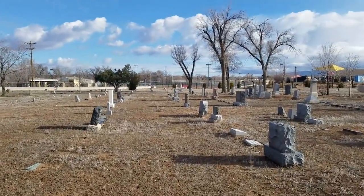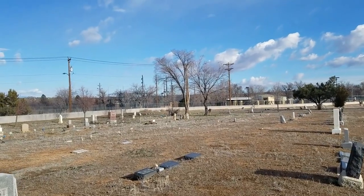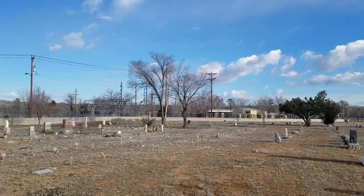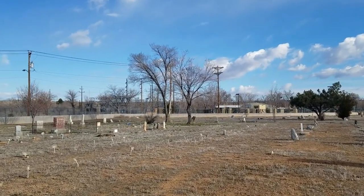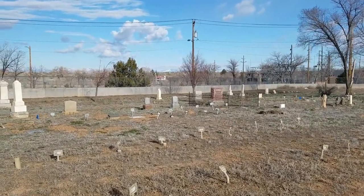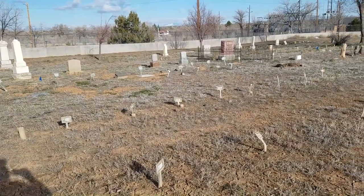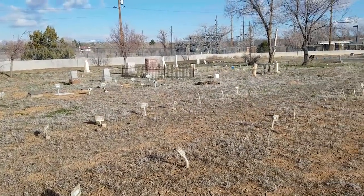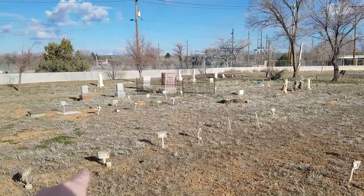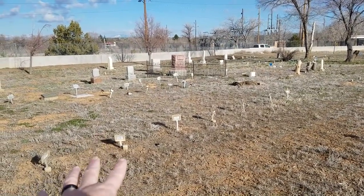It's 41 degrees or so, and pretty sure it's underground trying to stay warm. So it looks like they have some animals in here. Look at all this section through here. It's unbelievable. This section is nothing but funeral home markers. It just has the standard markers that you see, these little round posts right in front of it. Those are the lot numbers.